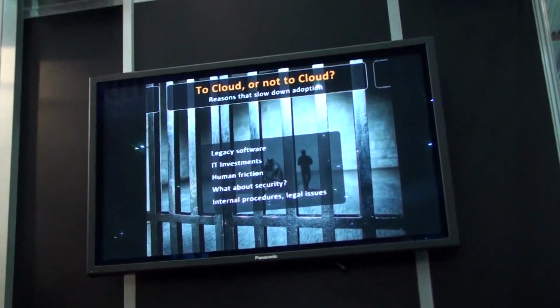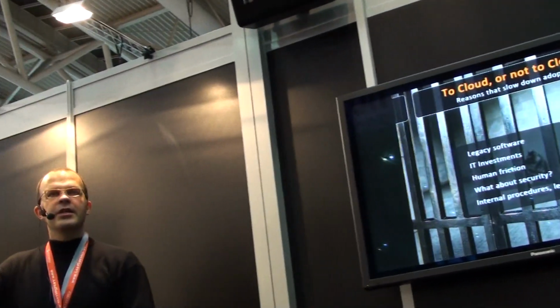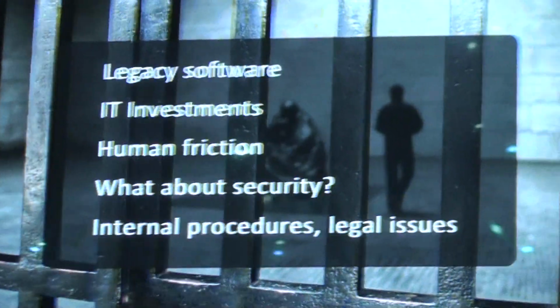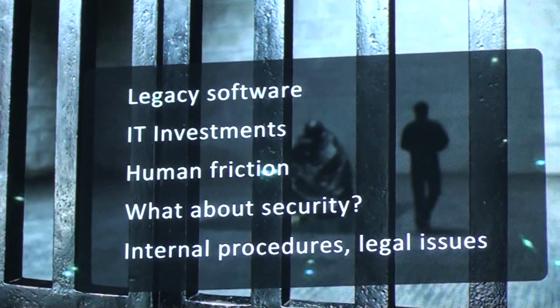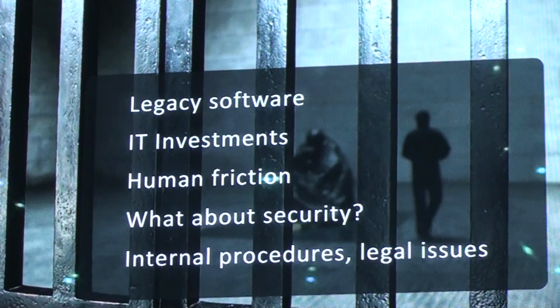So, to be honest, to cloud or not to cloud, like Shakespeare, to cloud or not to cloud, there are some situations in which adopting the cloud might be difficult, and I want to be honest and show you when. Let's say you have a legacy software, and you can't move that software into the cloud. You're stuck.